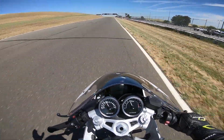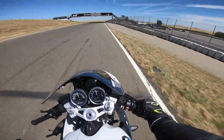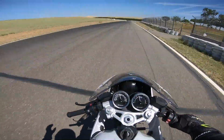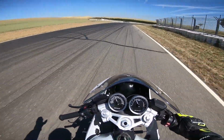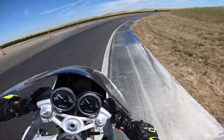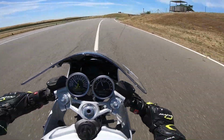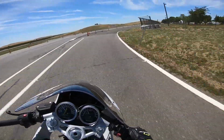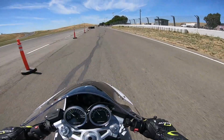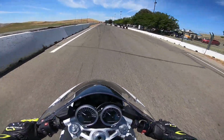Now, I got a hell of a deal on this thing. It's just over 10,000 out the door. This thing is a blast for that money. They're almost 15 out the door. So to get this thing as cheap as I did with basically no miles, it's just demo miles. Absolute blast, guys. Wow. I'm super impressed. I dig it. I dig it.